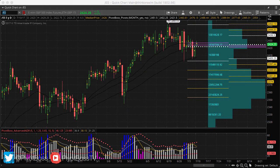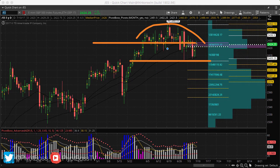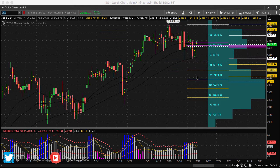Here's a look at the daily time frame of the ES. We continue to remain within balance here, trading within this range that has developed from 2400 up to 2450. We still have those rounded top qualities here. Again, anytime price is sitting right at the center of the range, it's very difficult to find an edge in that zone. It's much easier to fade the edges out at the extremes of the range.